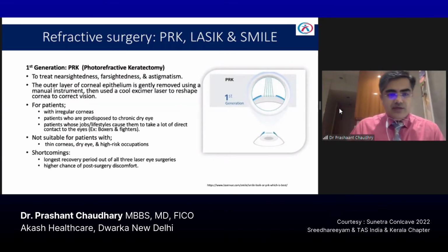So even in today's date, PRK has some relevance because there is no flap creation. If someone is going to the armed forces, or has contact sports, he'll get punches on the eye. A LASIK flap can move even a year, 2 years after the LASIK. A LASIK flap can move.